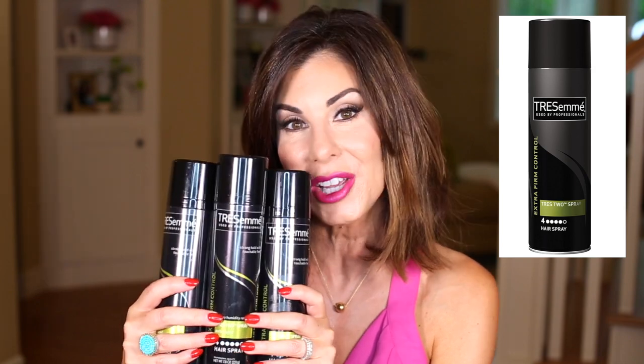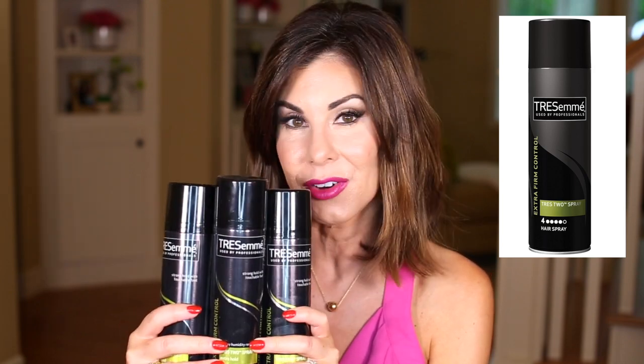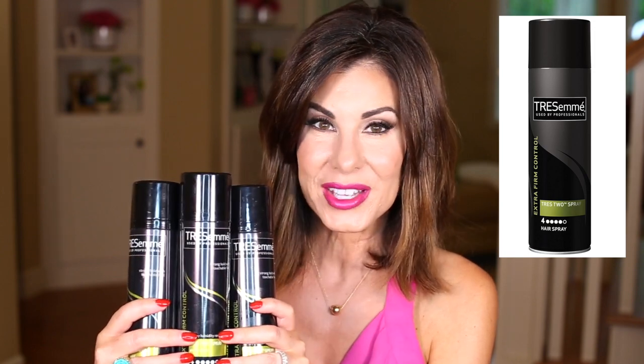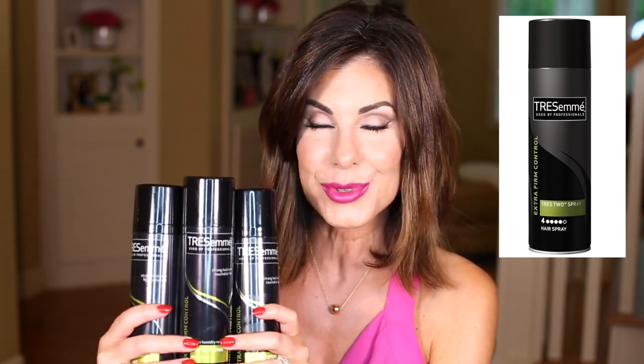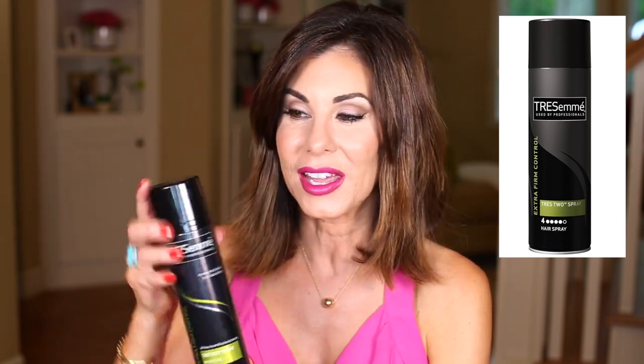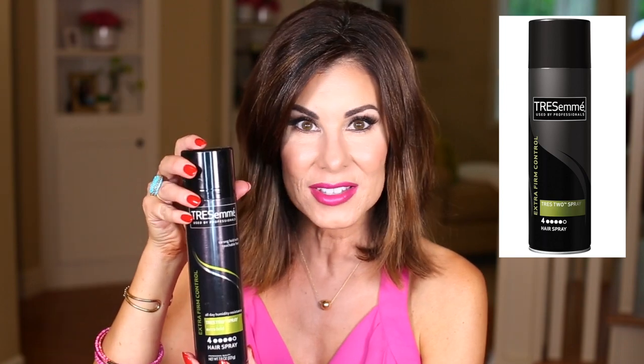I don't know how many years I have of purchasing this Tresemme Tres 2. I've also shared in my other videos that I don't like to buy it in the jumbo size, although I'm sure that would be the most budget-friendly way to purchase it. I like a smaller can. There's a little bit bigger size than this one, but they're still very narrow in diameter, and I just like that for working with it versus the bigger can. I like a thinner can.